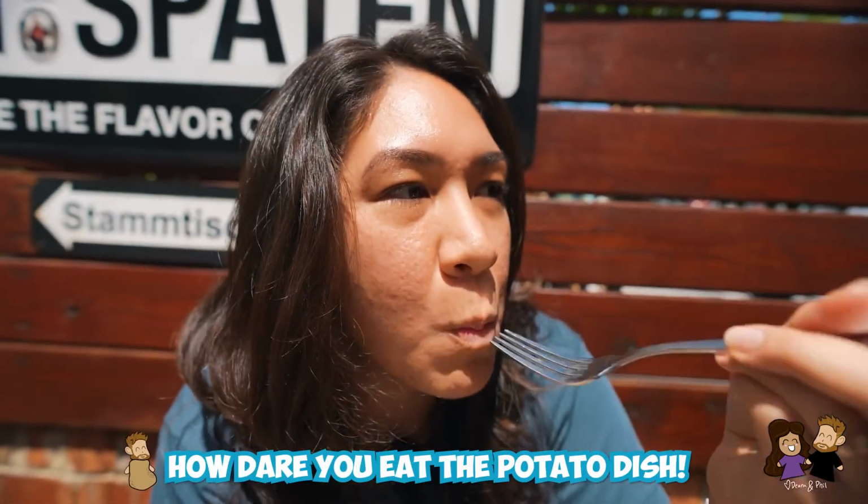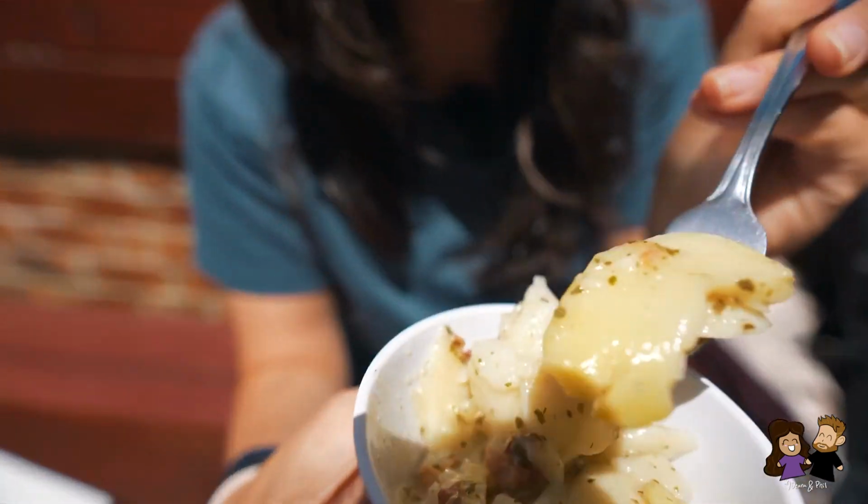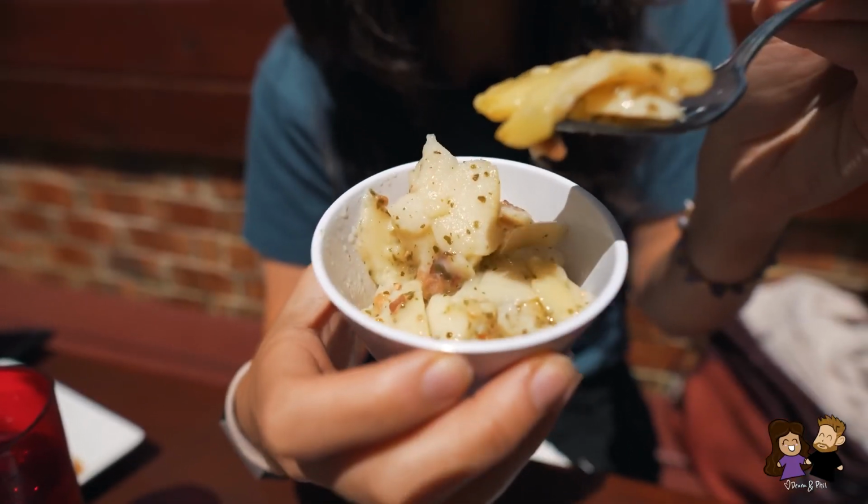All right. How dare you eat the potato dish? It's my forte. Oh, I think you'll like this one. Definitely. I think we have some parsley chunks in there. Yeah, so this is a proper vinegar-based potato salad. One of the better ones I've had here in the US, aside from the ones we make from Phil's grandma's recipe. Oh, this one's pretty good.